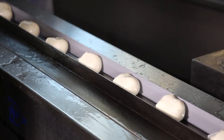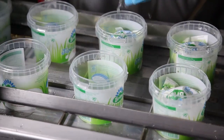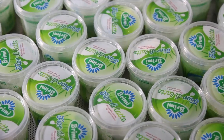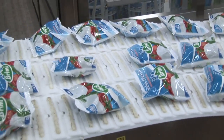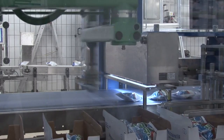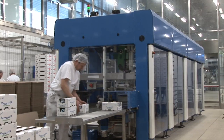Brimi Fior di Latte, the mozzarella for the gourmet. Made of South Tyrolean milk according to an original recipe. Going through various production lines, the mozzarella cheese is transported into the fully automated packaging machine and packaged into cardboard boxes, put on pallets, and then taken to the dispatch storage.